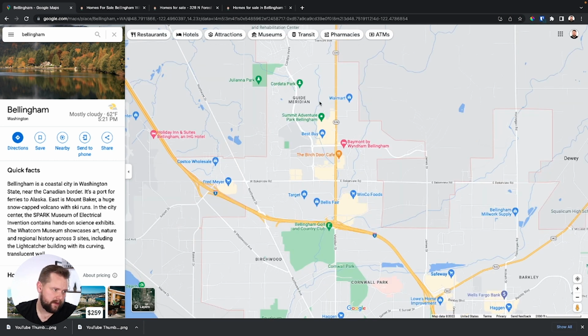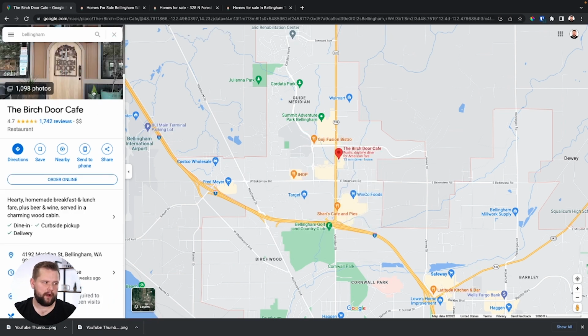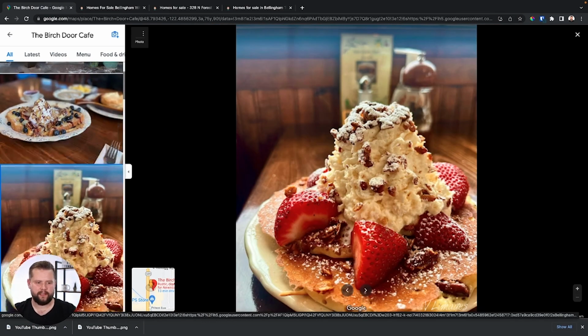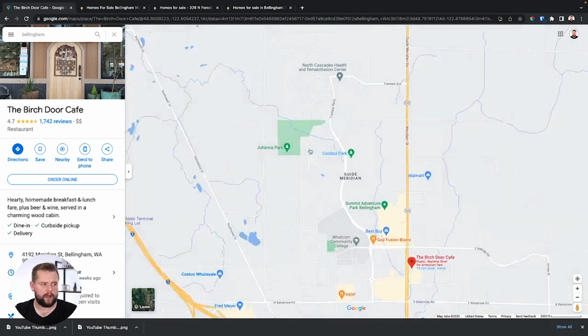This area here is going to be most of your shopping, grocery shopping, tech shopping, a lot of restaurants, Birch Door Cafe. I highly recommend this place, by the way. If you need a good brunch spot, this place is awesome. I would highly recommend it. The food here is so good. I mean, just look at this. This is delicious.